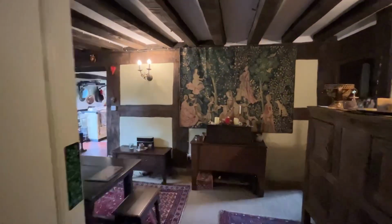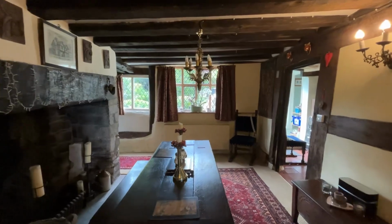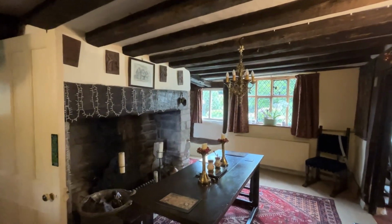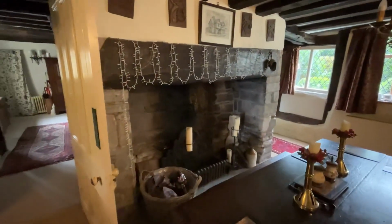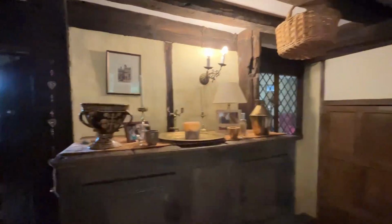Coming then through into the dining room. Lovely space, this one. Really good head height as well. For those that haven't seen my videos before, I'm 6 foot, so you've got just over 7 foot of head height here, so really well done. Again, mirroring the other side, that big inglenook fireplace. Window there just looks into that snug room that I've just showed you.